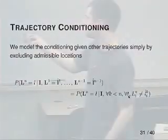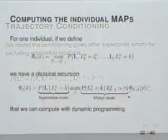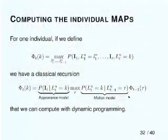Okay. So it's what I just said. The fact that when you compute the probability of a given trajectory given other ones is just that you exclude those locations from the admissible array. There is something I don't speak about here, is that we have a heuristic.